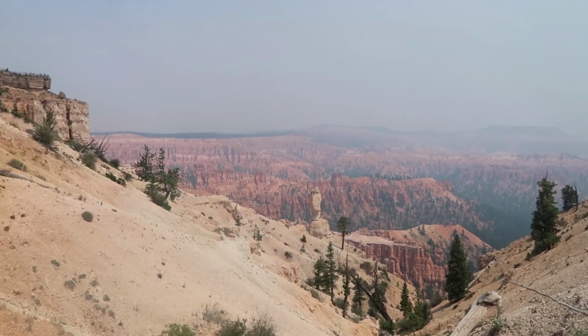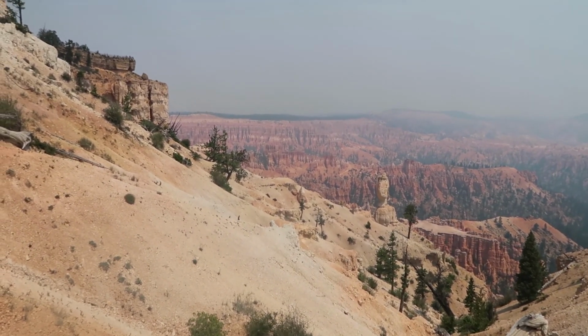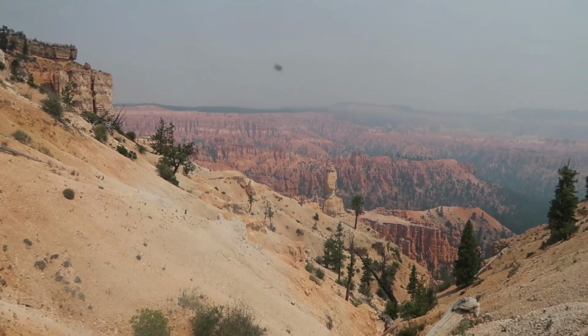We are hiking from Rice Point here, 4 miles through the Peekaboo Loop and all the way up to the Queen's Garden. And I think we're gonna make a stop at Thor's Hammer later. Wish it wasn't so smoggy and hazy today. All the forest fires everywhere kind of makes it a little difficult. It's still pretty.